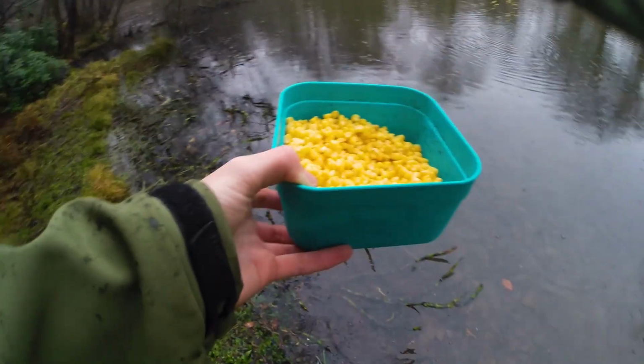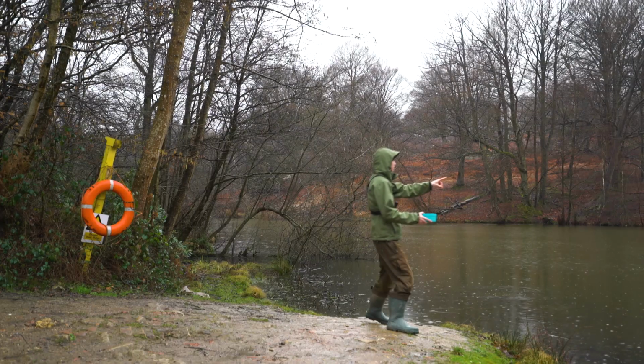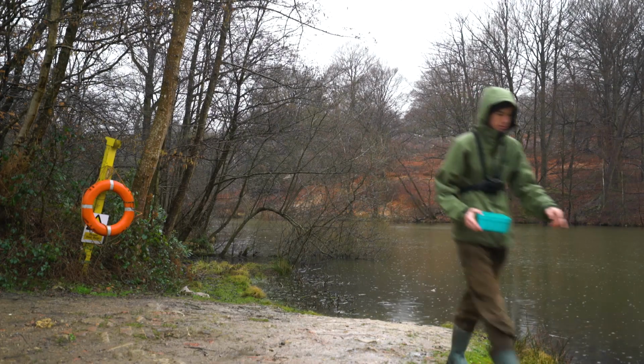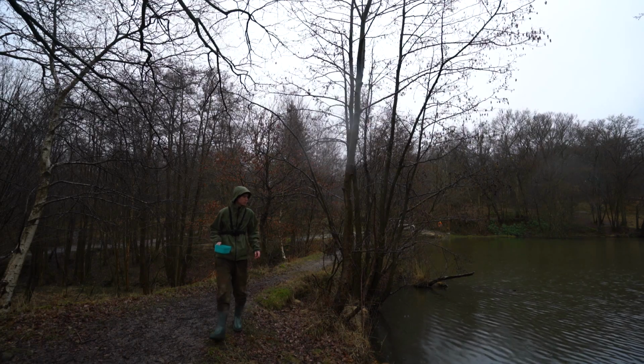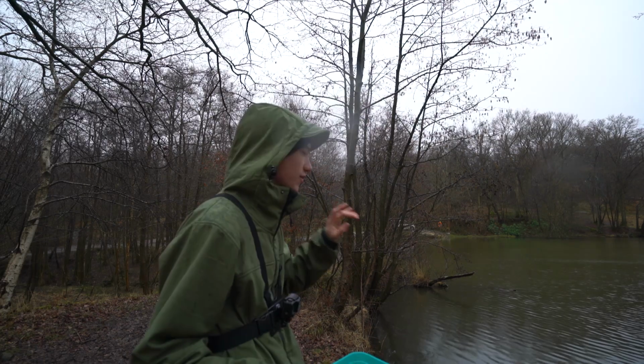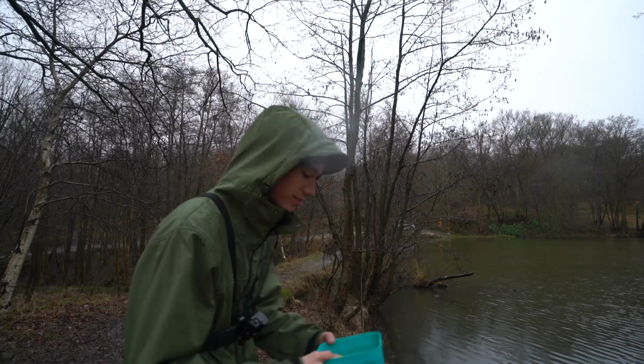Three handfuls of bait should be enough. And then we're going to move around and bait another spot up as well. This spot, you've got a really big snag in the water. They normally hold up in that, and I think a few handfuls of corn just on the edge of it could get the carp on the feed.